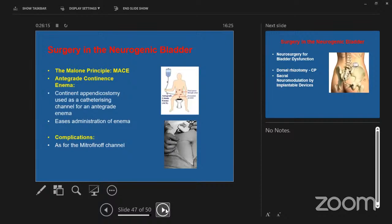A similar principle is used to do what is called an antegrade continence enema operation. A lot of these children, besides having a neurogenic bladder, also don't have any control over stools. Now, the usual way to manage this is by administering enemas to these children daily or once every other day. Administering enemas to a disabled child who might be obese and on a wheelchair is something which is difficult.